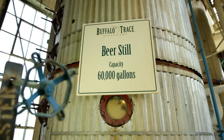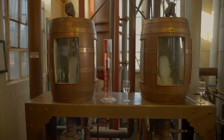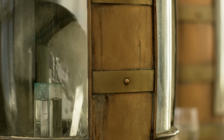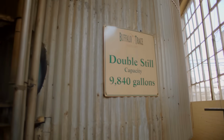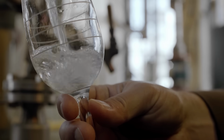When the mash goes into the still, it meets steam, which causes the alcohol to vaporize and condense into a 120 proof liquid of grain alcohol. The grain alcohol is then distilled again in a doubler, up to 135 proof. The doubler creates a clear whiskey called White Dog that is now ready for barrel aging.